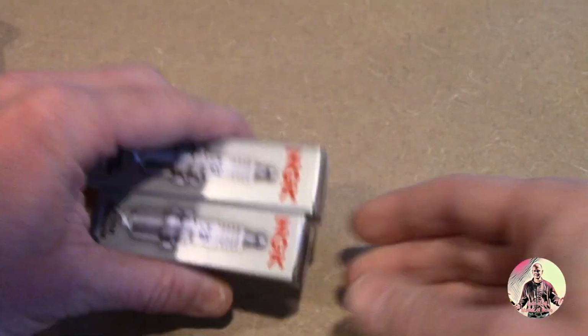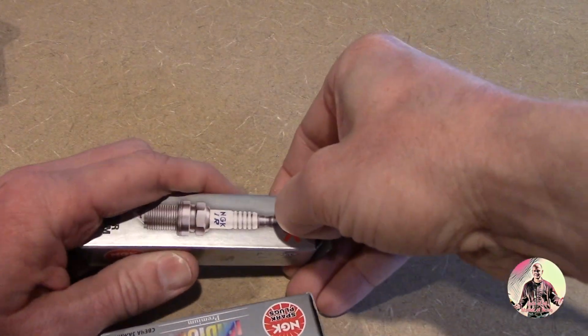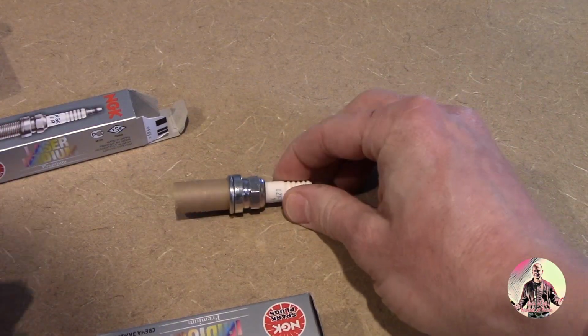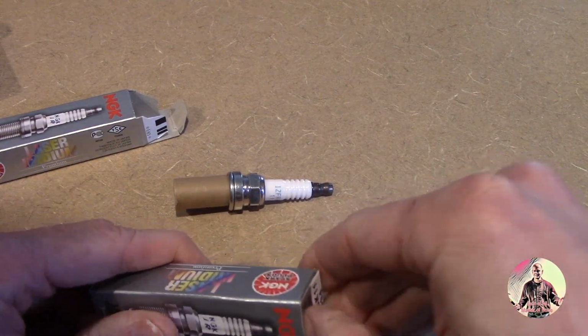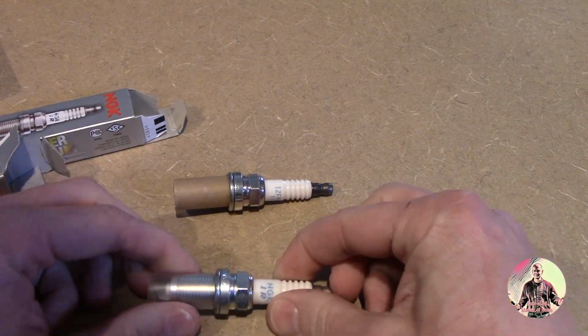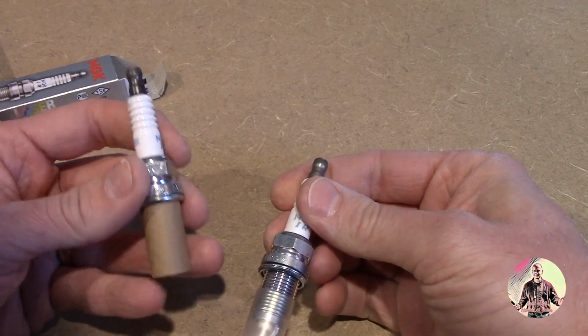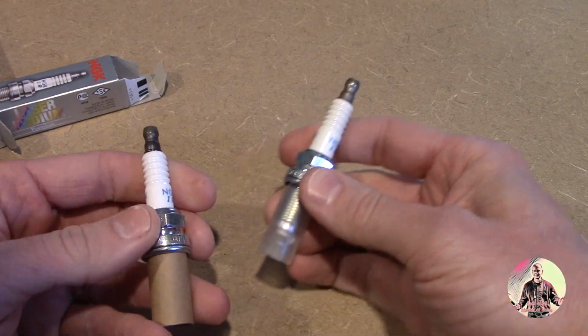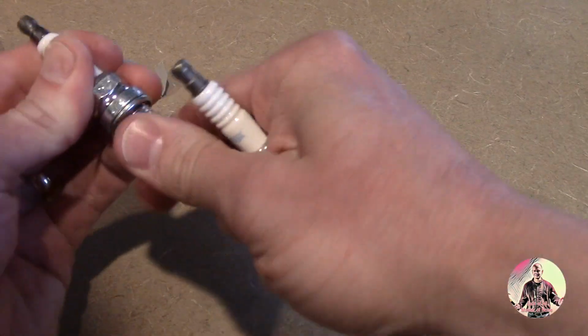Alright, so let's go ahead and open them up. There's the larger box from Amazon. Alright, so you can see this one's got a piece of cardboard around the electrode, and this one's got a piece of clear plastic. So go ahead and take that off.